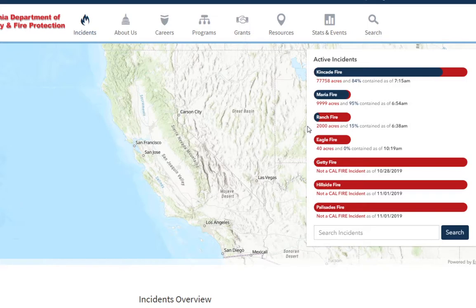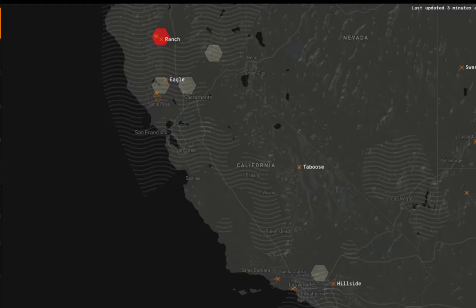Ranch fire, 2,000 acres, 15% contained. Eagle fire, 40 acres and 0% contained. So a couple fires there that they need to get under control, but the conditions are pretty favorable for them to get them under control. Let's switch over to another map.